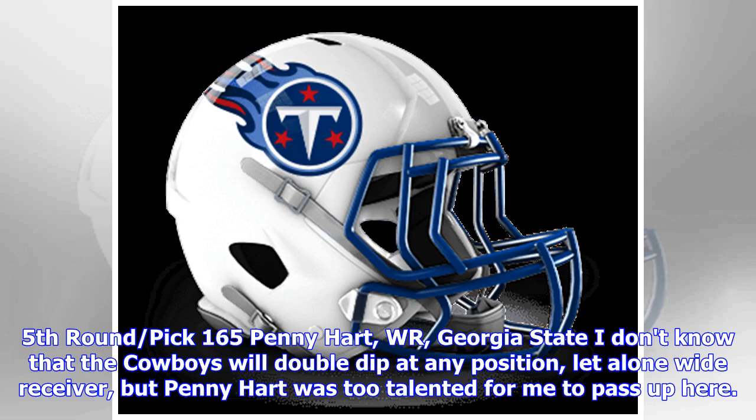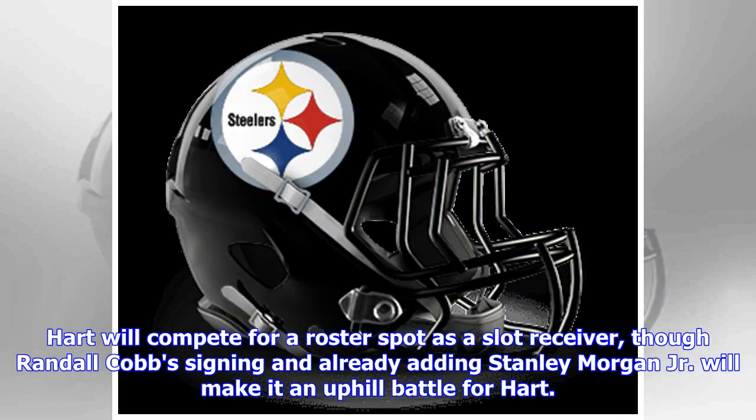5th round pick 165, Penny Hart, WR, Georgia State. I don't know that the Cowboys will double-dip at any position, let alone wide receiver, but Penny Hart was too talented for me to pass up here. Hart will compete for a roster spot as a slot receiver. The Randall Cobb signing and already adding Stanley Morgan Jr. will make it an uphill battle for Hart.